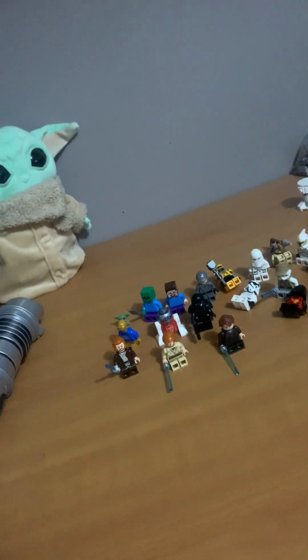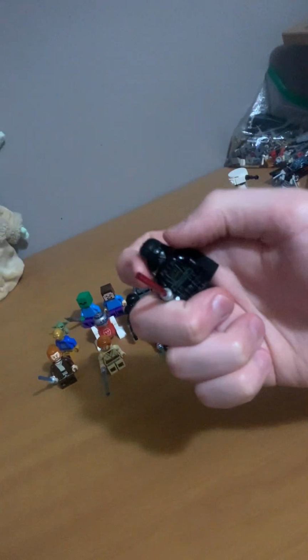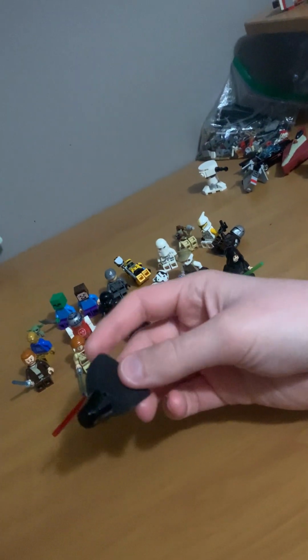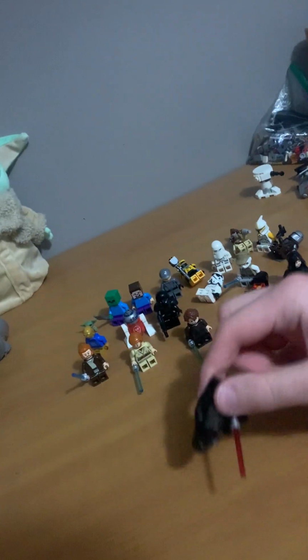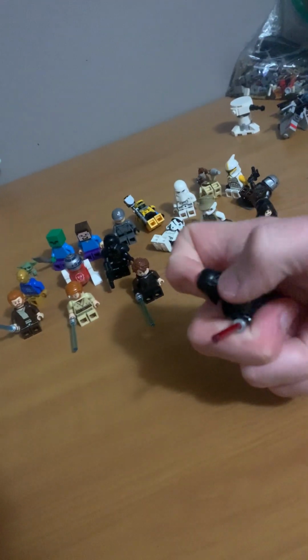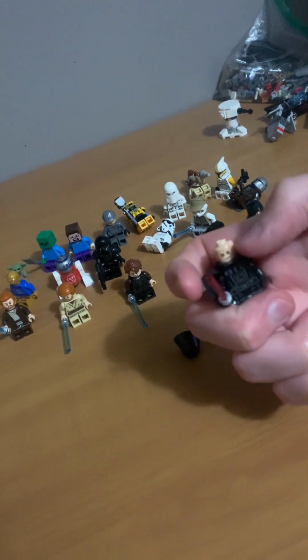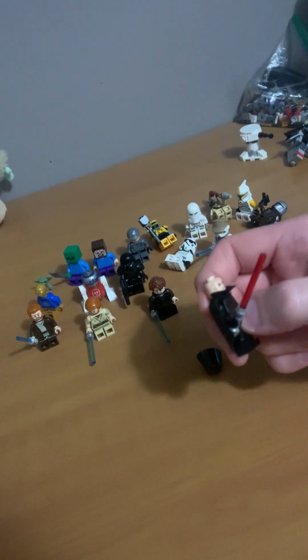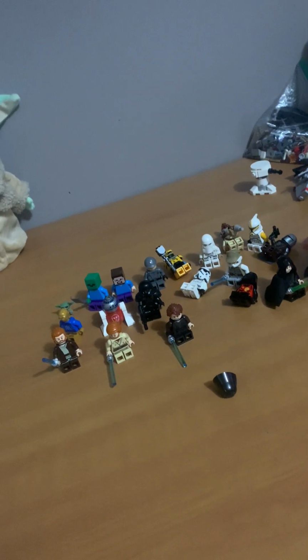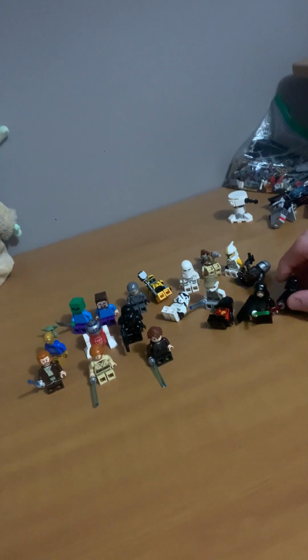But my favorite one that I own so far is definitely Kenobi Darth Vader. This one is a very good quality minifigure, and I think in general it's pretty cool. And just like the Mandalorian one, I feel like it's hard to mess up a Darth Vader minifigure. Also, sorry for all this.